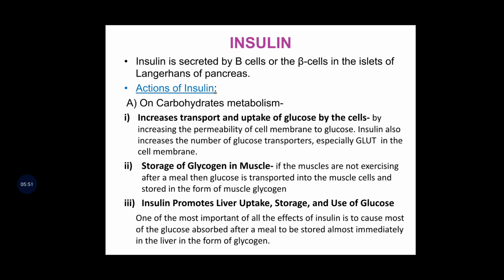So, what happens whenever we ingest food? The GIT increases the secretion of insulin by stimulating glucose-dependent insulinotropic peptide, and then insulin is secreted by the beta cells of the pancreas. Once nutrient absorption occurs, the resulting increase in the blood glucose level further stimulates insulin secretion.